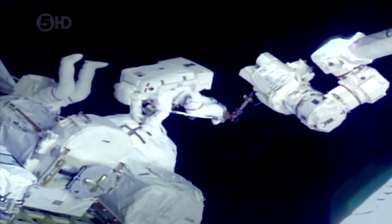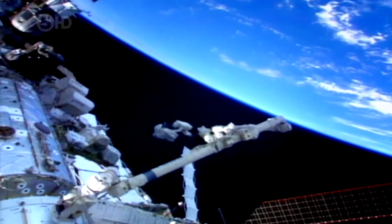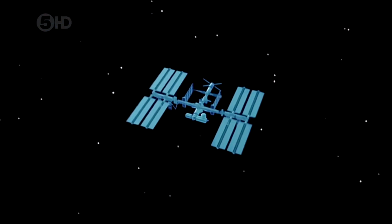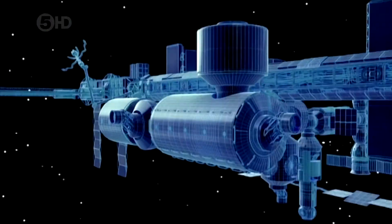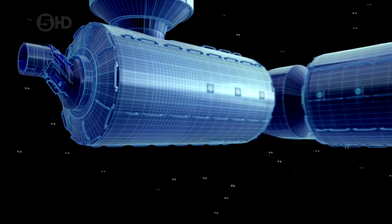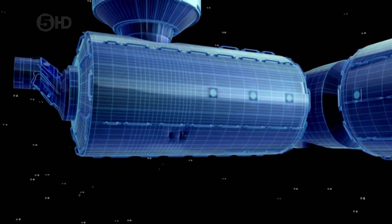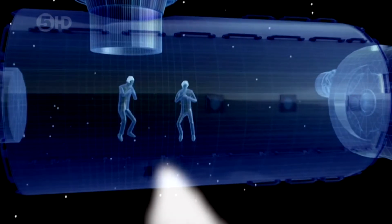But the greatest threat comes from debris that's too small to see. Something as minute as a grain of sand traveling at orbital speed would have enough momentum to rupture the station's hull, cause it to depressurize and kill those on board.